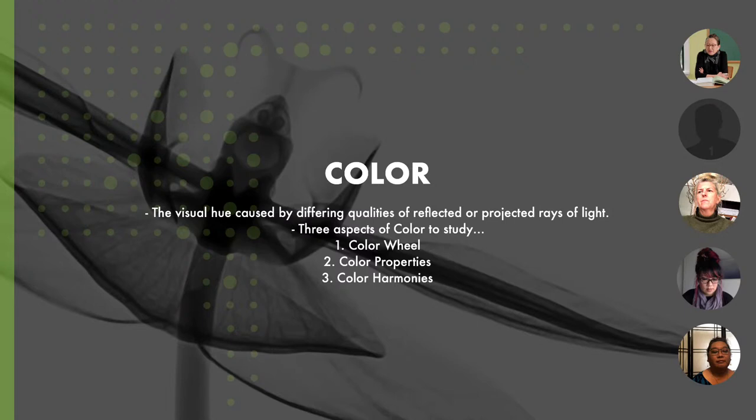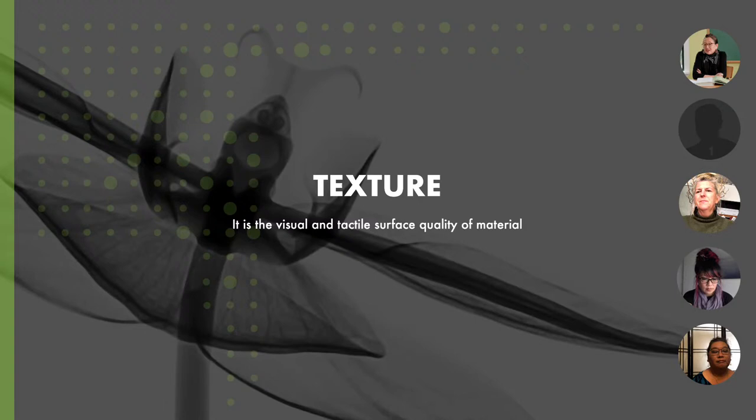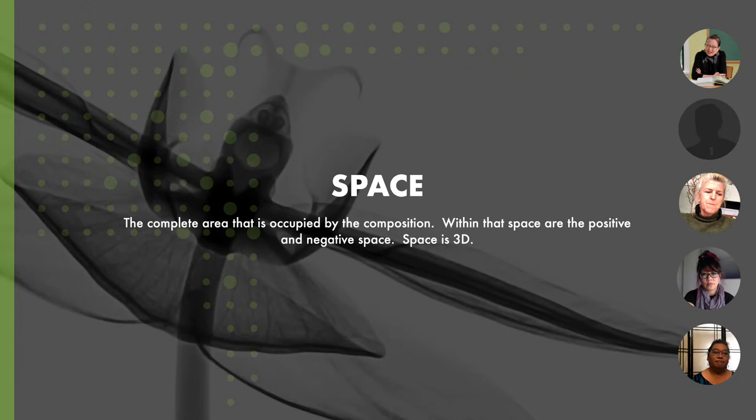Texture is the visual and tactile surface quality of material. It's such a short and concise definition, but it's such an exciting, broad element to study. It's one of the things that really gives you a lot of emotion and a lot of drama in the design. Space is the complete area that is occupied by the composition. Within that space are the positive and negative space. Space is definitely 3D.